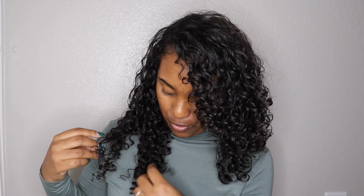I cannot get over this shingling method, how well it worked and how defined my curls are, and they have a little bit of fullness to them as well. My hair is also very soft and my curls look so good. I will definitely be doing the shingling method a lot more. It worked so good on my hair and I'm really glad I tried it out today. I definitely cannot wait to finally try the Reflex. This is next on my list, trust me.